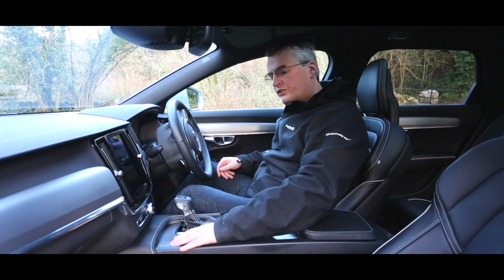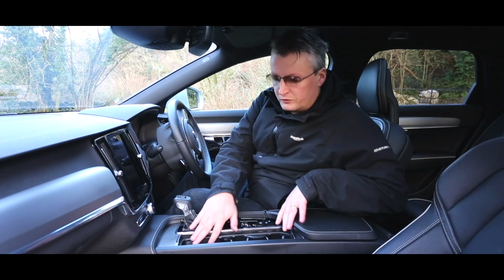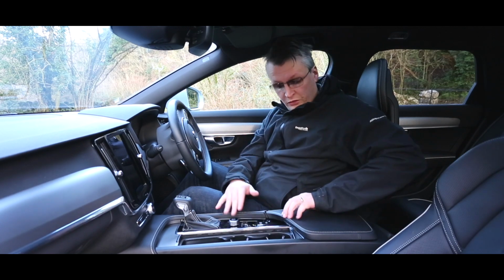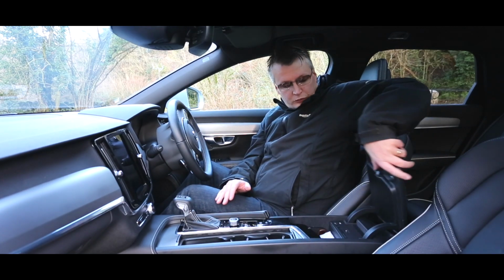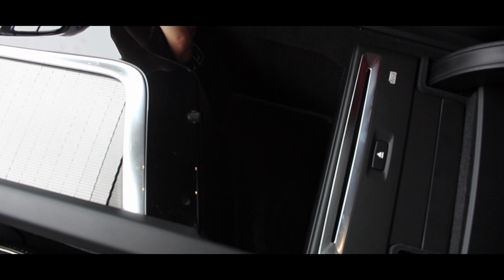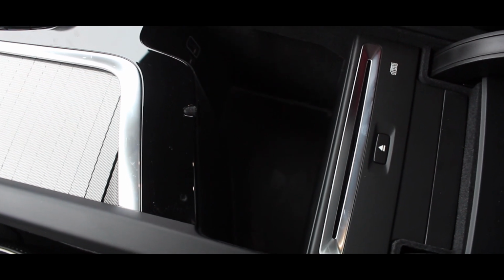And when you look in the center console, you've also got lots of functional space there too. You've got 12-volt adapters and cup holders. And you've also got this cubby hole here where you can fit some fine artisan products. In the cubby hole, you've got twin USBs. You've also, in this car, got the optional CD player.